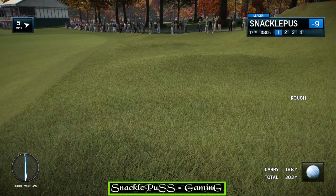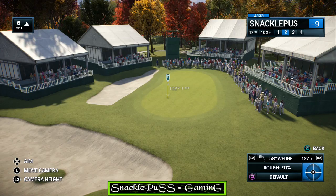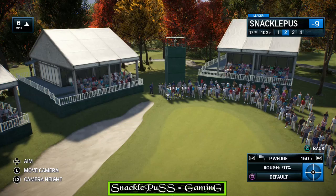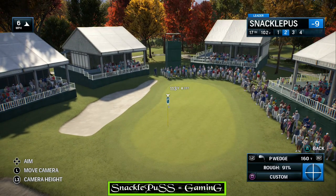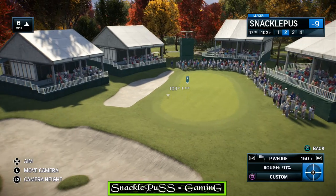Getting set for this next shot from the rough, what does the player need to be careful of here, Frank? Well, this is where we're going to see exactly how good they are, because that's not exactly the best lie, but it's sort of doable if you know what you're doing.